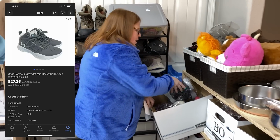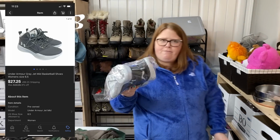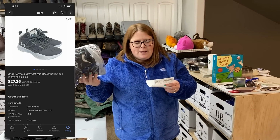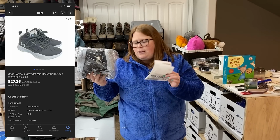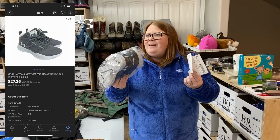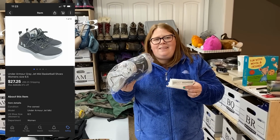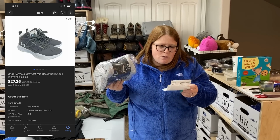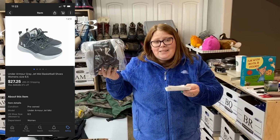This was an item I kind of worried wasn't going to sell, but it sold fairly quickly. These are just some Under Armour basketball shoes, but when I purchased them, they were in the kids section, so I thought they were kids. When I looked at the size tag a little better... a lot of times I don't look at the size tag at the thrift store. I'm trying to get better about that and leave sizes that don't sell well for me, but when I bought these, I didn't really look at the size.